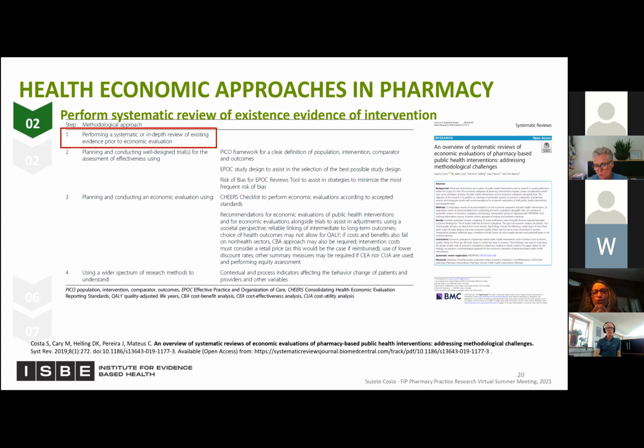You would then perform your economic evaluation, if it's based on a trial, because it can also be model-based, but I'm focusing on the most frequent that we find in the literature, which is trial-based. And I suspect that most health payers will require a trial, even if you do modeling afterwards. So you then plan and conduct your economic evaluation. And there are some specificities that are different from the world of medicine.